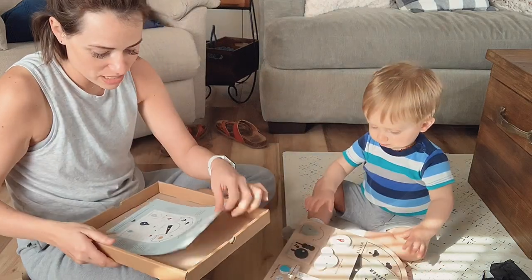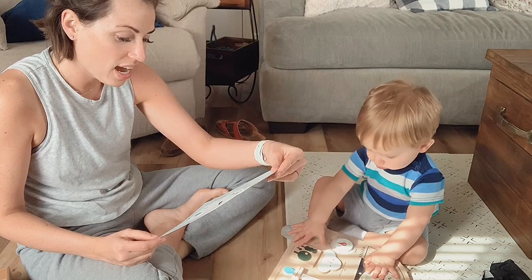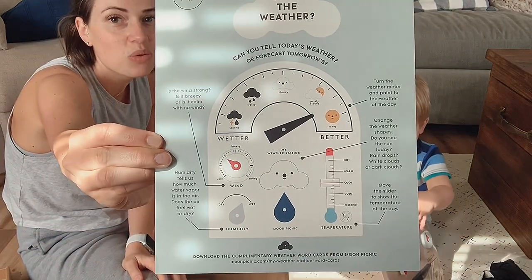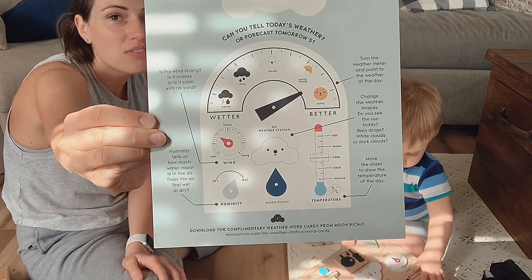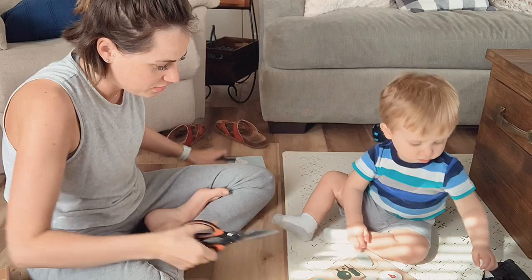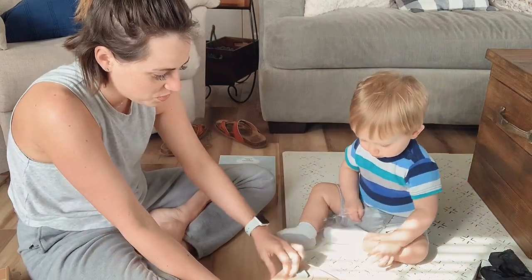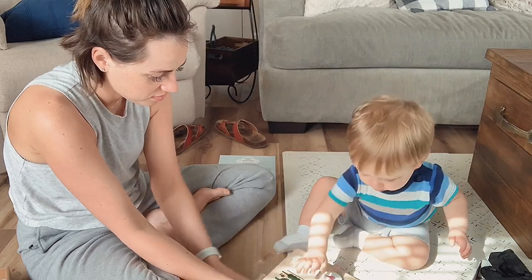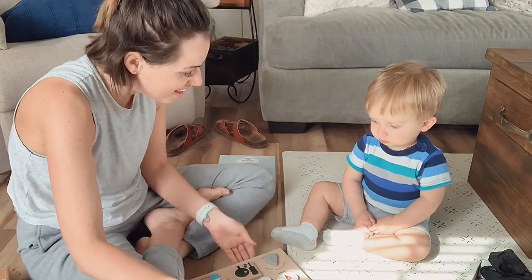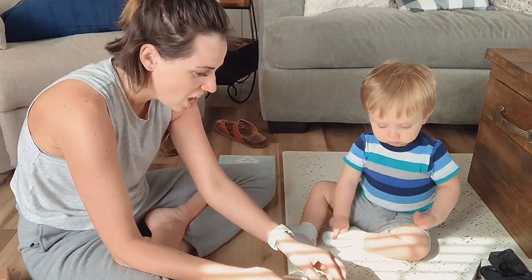So it's got a little piece of paper in here. It says, how's the weather? Can you tell today's weather or forecast for tomorrow? And then this is just an idea of the actual weather board, and it comes with the different little pieces that you can switch out. Let's see. You want to see? Ooh! Look at that! Look! Isn't that neat?